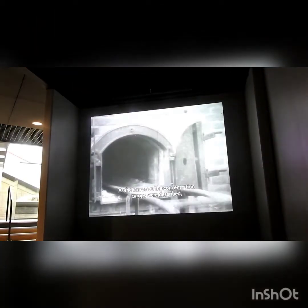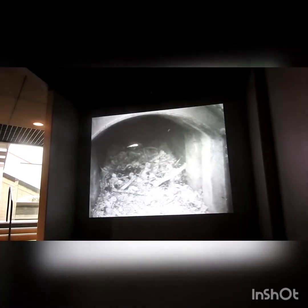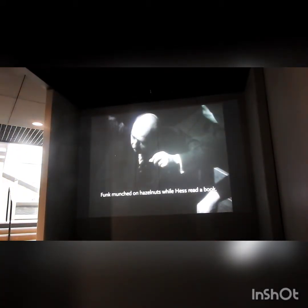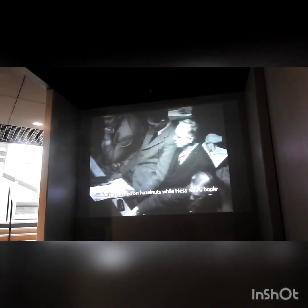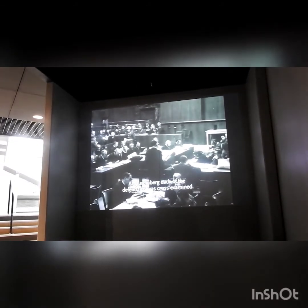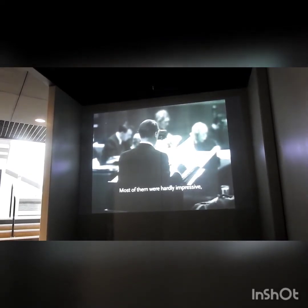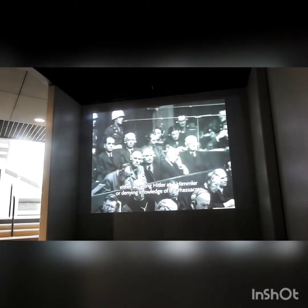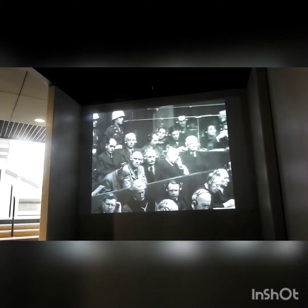Alors que les horreurs des camps de concentration sont exposées, Funk mange des noisettes. Et Hess lit un livre. À Nuremberg, les accusés subissent individuellement un contre-interrogatoire. Pour la plupart, ils ne sont guère impressionnants, accusant Hitler et Himmler, ou niant avoir eu connaissance des massacres.